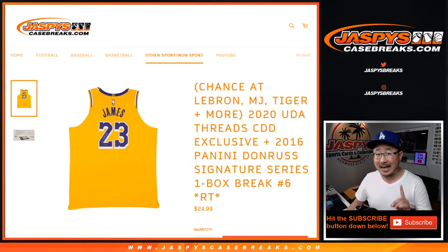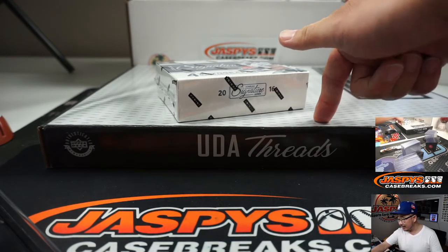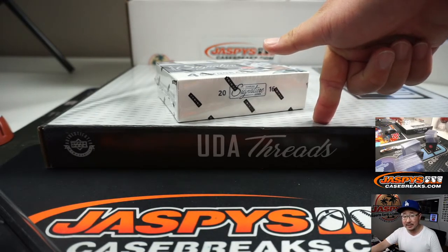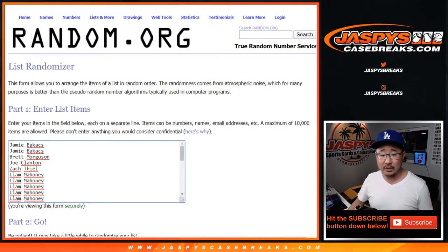Now the whole point of this is that at the end of the break, I'll re-randomize everybody's names, and then someone is going to get this Upper Deck Authentic Threads jersey. And this was a certified Diamond Dealer Conference exclusive from the conference we went to. They were only offered to the people who went to that conference, which our team did.